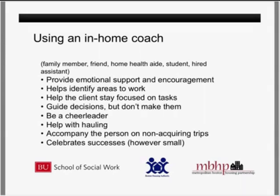Providing emotional support and encouragement, helping folks identify the areas to work on, but really talking with folks and collaborating as opposed to making decisions for the person. Often a lot of folks with hoarding say that just having somebody present makes all the difference in helping them focus on a specific task as well. And so the presence of having someone there is a big piece of it. It's okay to guide decisions, but again, not make them for the person. And be encouraging, as somebody who's cheering the person along the way.